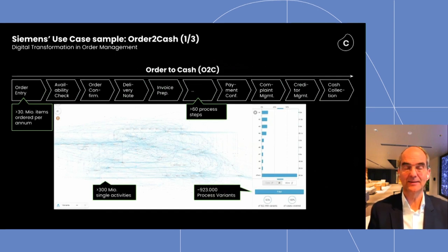Now, in the Siemens case here, we found out that there are more than 300 million single activities per year and more than 900,000 process variants to process those customer orders. And this is nothing which is unique to Siemens. I have seen customers which have more than 1 million process variants to process customer orders through the organization. So this is something which we find very, very often with our customers, that the actual way how things are going through the organization are far more complex than people assume.